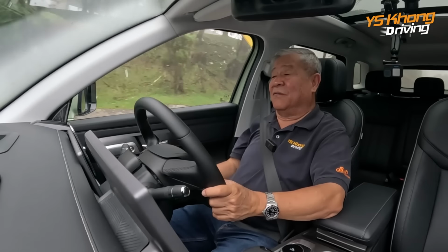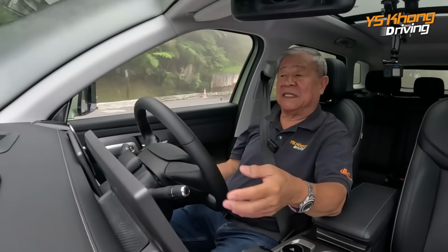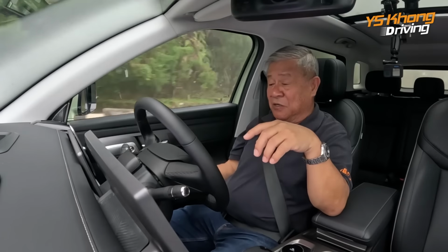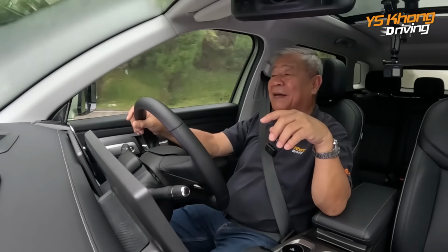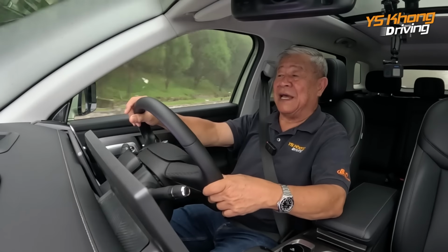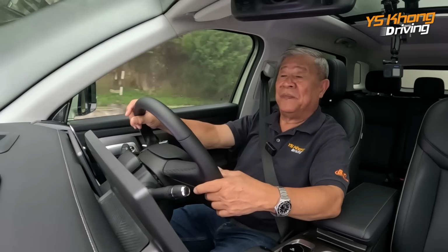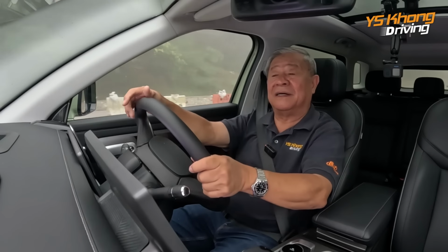Alright, so overall I think this is a great car, in terms of looks, in terms of power, fuel economy. Well, we used up quite a bit, over 100 kilometers of range on this climb, and that's not surprising lah. Even on an electric car you use up over 100 kilometers of range.